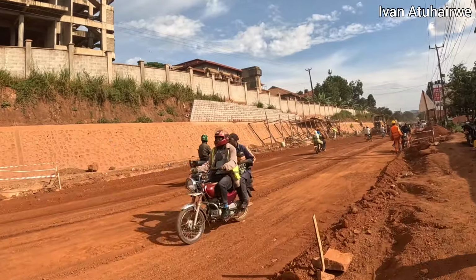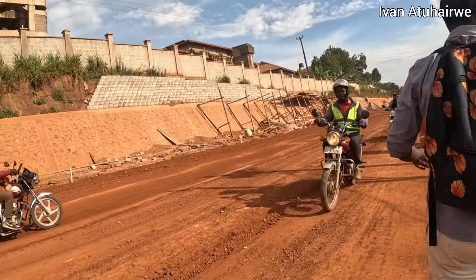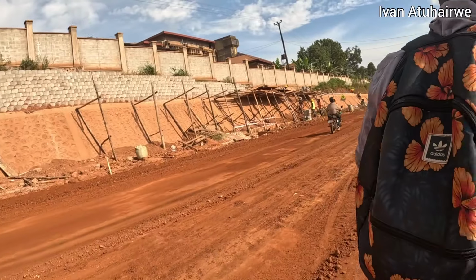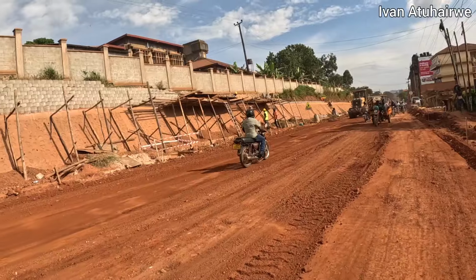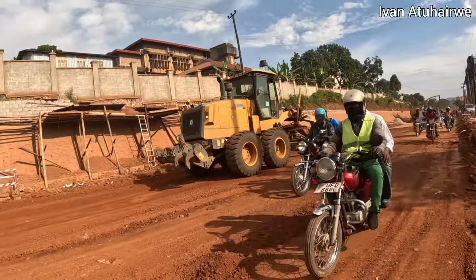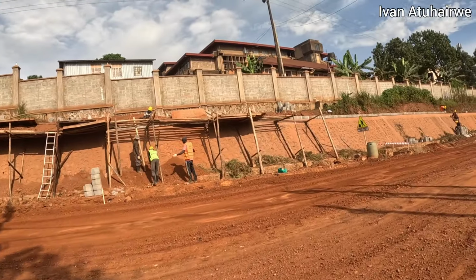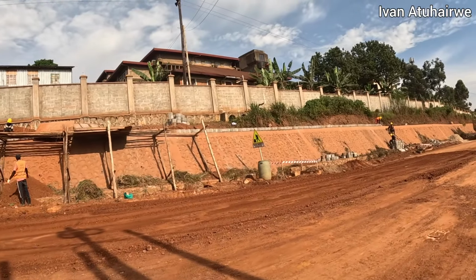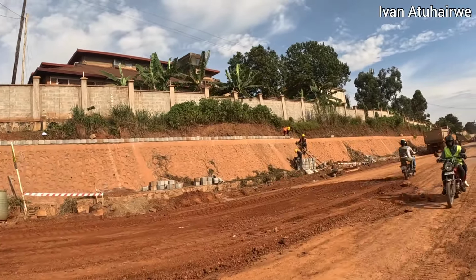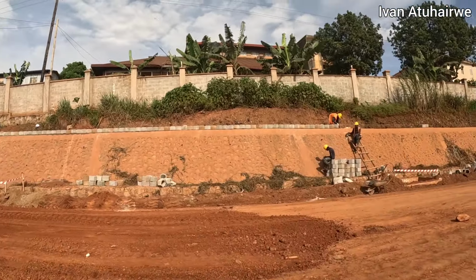Now they're trying to build the wall. So there is a type of bricks they are using to make sure that they bind, or they hold back the soil from falling to this other side. Of course, they come out beautiful once they are done. So this is where the work is today.